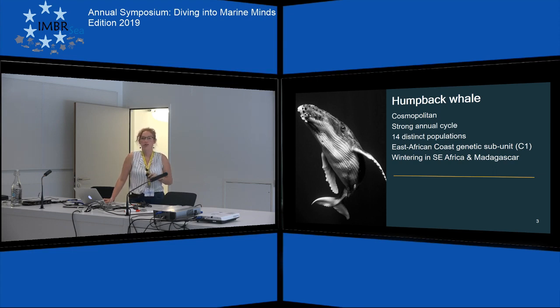Currently there are 14 distinct populations of humpback whales all around the globe, and the focus of this study lies on the East African coast genetic subunit called C1. They have their wintering habitat in Southeast Africa and Madagascar.